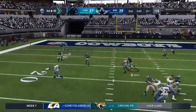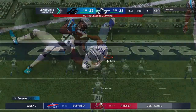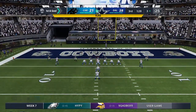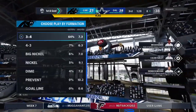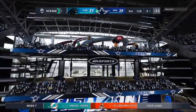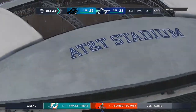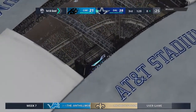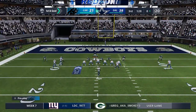On 1st and 10, Harrington. And stopped a few yards shy of the goal line at the 3. Another big hitter there. This one good for 18. Now flags fly in, and one of the Cowboys looked like he got going a little early. The 3-yard line. And they'll try again here, 1st and goal after the false start.